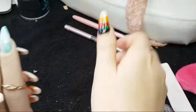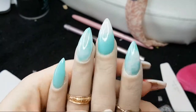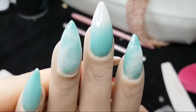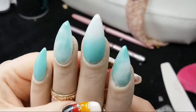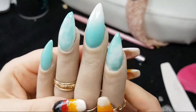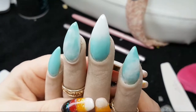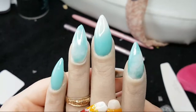So yeah, this is the finished set. Very simple and quick. The marbling's gone quite blended in quite a lot. And the ombre is pretty good. There is a hair there that looks really annoying. I don't know if you can see that on camera, but I got a hair stuck in it. But yeah, I love the colour. Loving that colour. I think the marble looks really good with white as well.